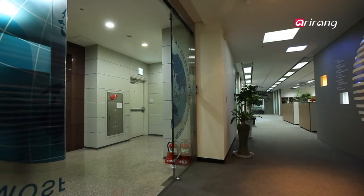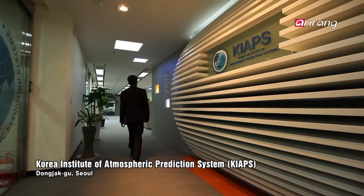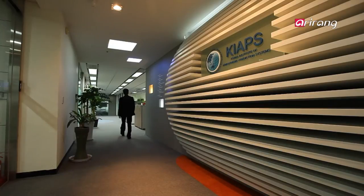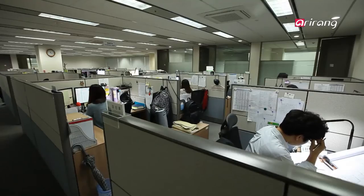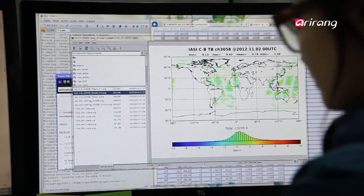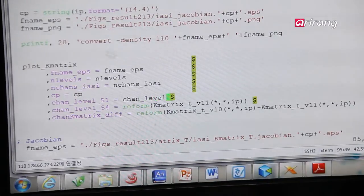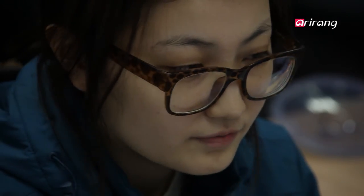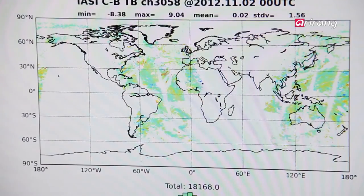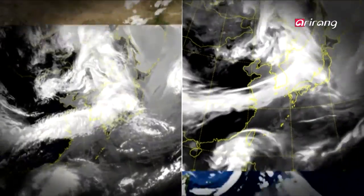The Korea Institute of Atmospheric Prediction Systems is developing a Korean-style numerical weather prediction model that reflects characteristics of the Korean Peninsula's geographical features and weather. The numerical weather prediction model describes the movement of the atmosphere in algorithms. It is a logical forecast based on observation data, but it comes up with forecasts quite close to real situations.